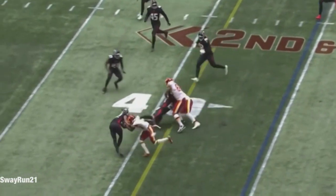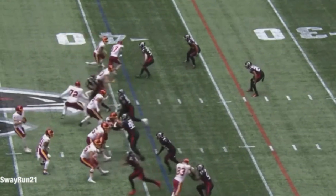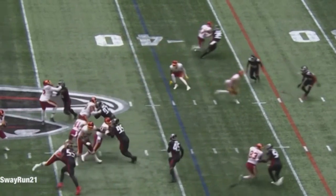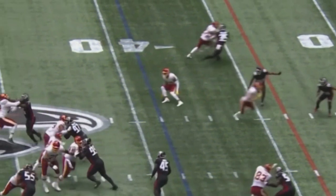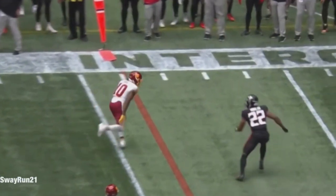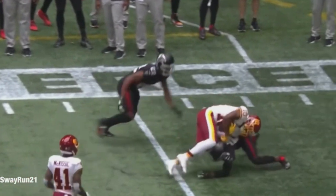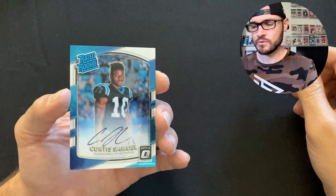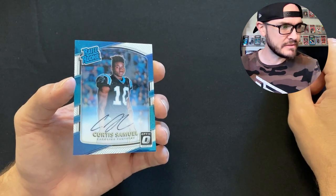Step 1 for 2022 for Curtis Samuel will be to get healthy. Step 2 will be getting acclimated to a new offense and with Carson Wentz as a new quarterback. If, though, he's able to stay on the field and returns to the slot role he's seen some success in, then the soon-to-be, he's only 25.7 years old. He's very young for a 2017 rookie. He could be in line for a big rebound in 2022. Very similar to a Deebo Samuel type of role, right, with the running and receiving background.